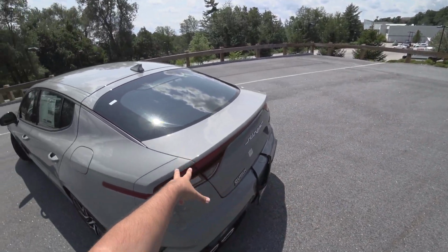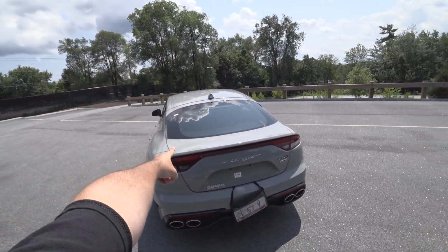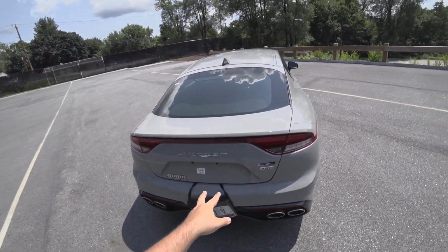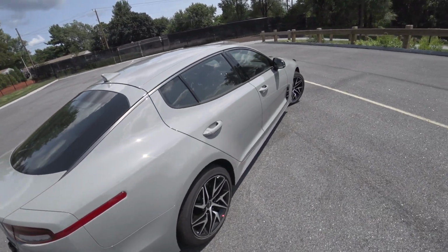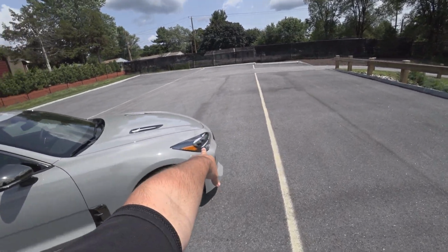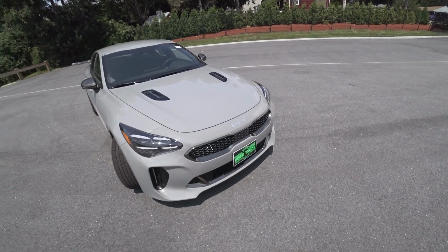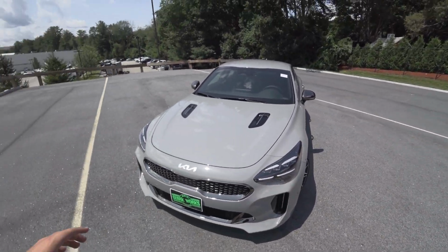For 2022, different taillights, different exhaust system, a whole different engine for the GT line. It's now the 2.5 found in the K5 GT, and a new Kia badge. Stinger in the back, of course, new Kia badges, new wheels, new headlights for the GT line, and then that new Kia badge found on most of the new 2022 models.